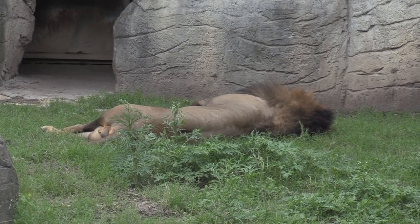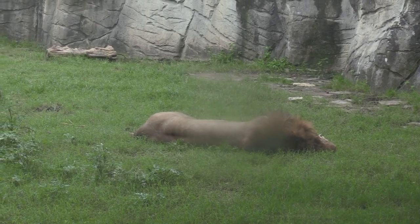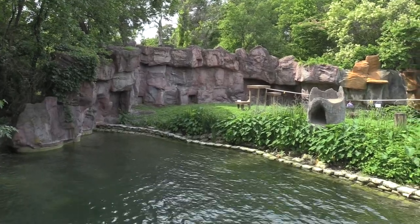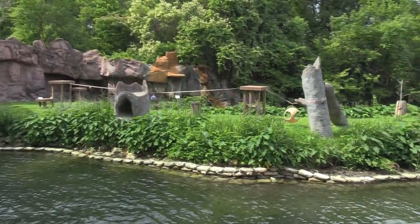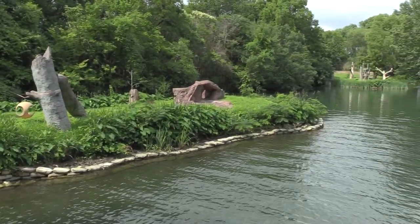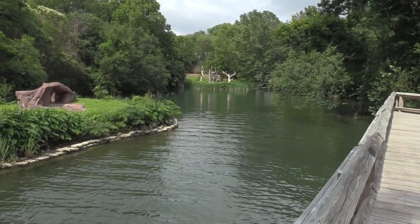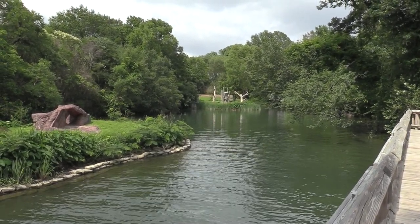All right, so Mr. Lion is having a nap. Mr. Lion. And Mrs. Lion. All right, one last time at Lemur Island, and none of the lemurs are out. You know, lots of water all around. It's the other island that had the other animal that was not out.